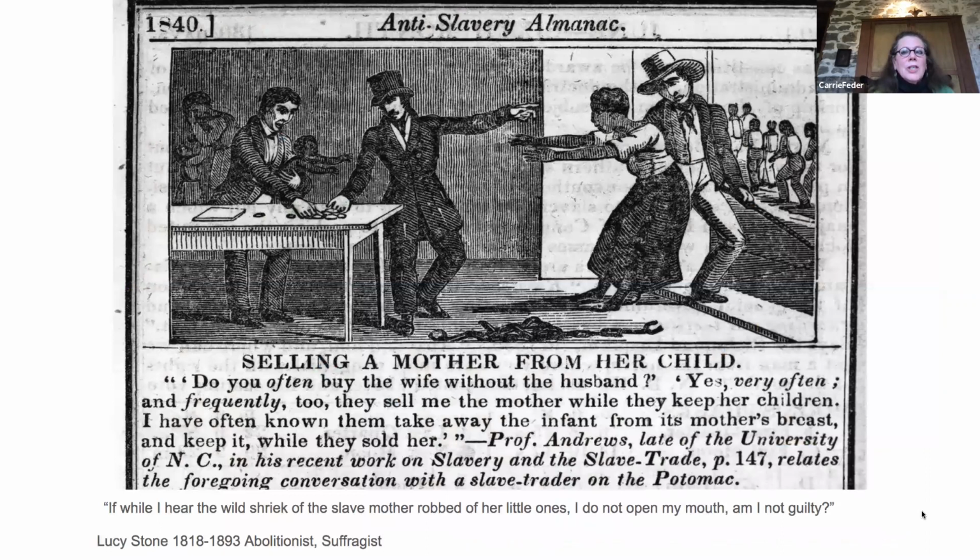This is a reproduction of an engraving that was in one of the many anti-slavery papers, called an almanac. And these sorts of engravings that circulated at the time were very powerful communicators, as you can see from this picture, selling a mother from her child, and it's heartbreaking. This, of course, was very effective to motivate the women to become involved.